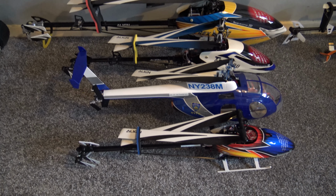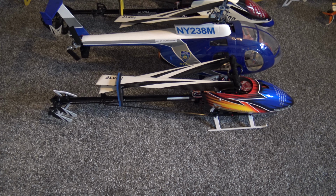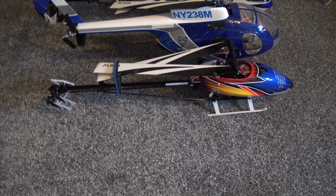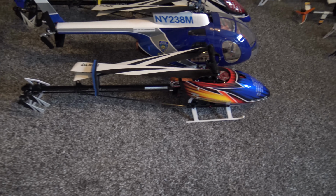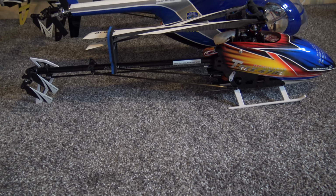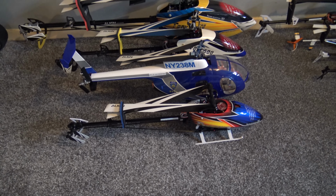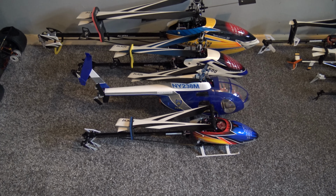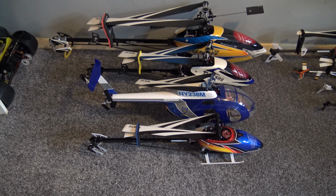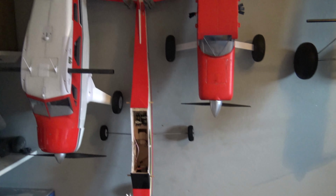So there you go. And then last but by no means least, in the front we've got my Align T-Rex 470 LP. Yeah, one of my newest acquisitions, this one. Flies really nicely, and as I've said, hopefully if we have a nice summer, they're all going to be getting a bit of an airing. So I'm keen to fly everything that's in my hangar.